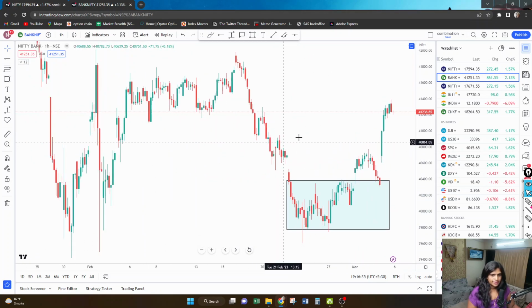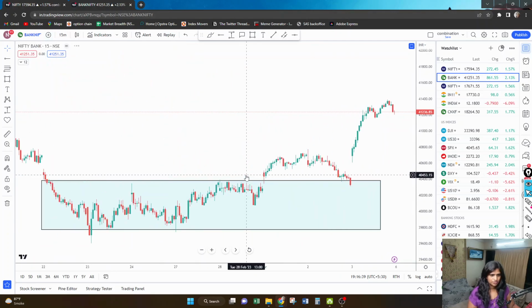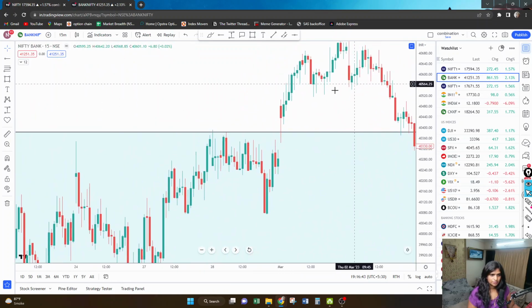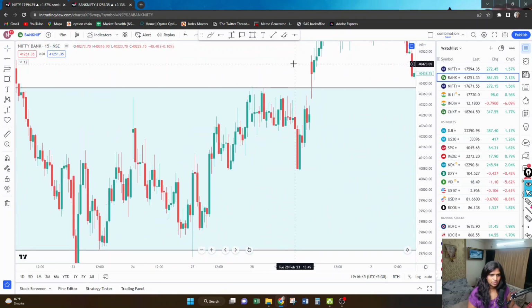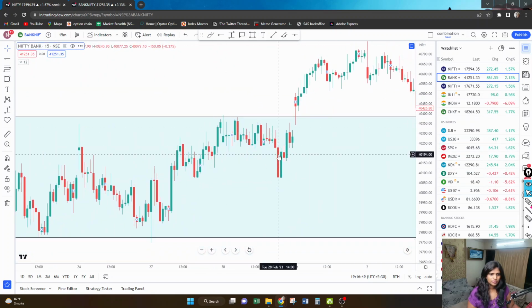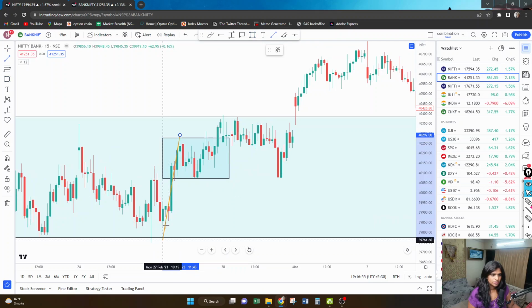So now let's see. I believe I had also shared this particular flag pattern on the 15-minute chart on my Twitter handle. It was a clear-cut flag, and again here we had seen some sort of a shakeout. This was the flag pattern that I had shared on Twitter.